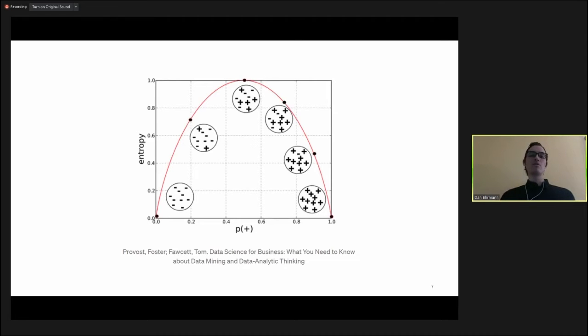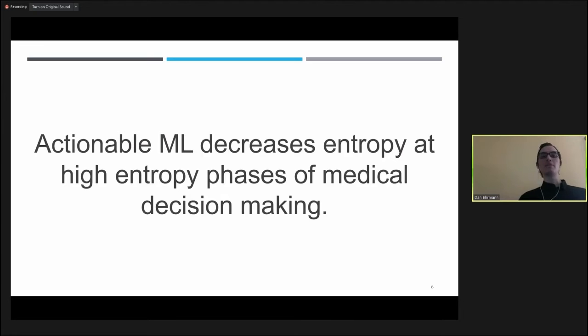If the probability of the plus is very low, let's say 0, or the probability of obtaining the plus is very high, let's say 1, the entropy associated with that situation is minimal. But if the probability of obtaining a plus is unknown, so for example, if it's 50%, then the entropy of that situation would be maximal, in this case 1. That becomes relevant because I'll propose that actionable machine learning decreases entropy at high entropy phases of medical decision making. I'll try to illustrate this in the slides to come.